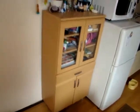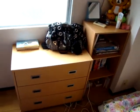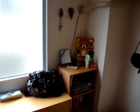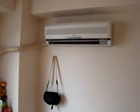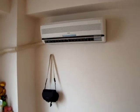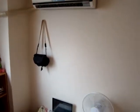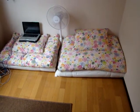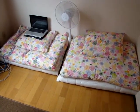And all of the furniture that we bought secondhand for like $120 altogether. It's not huge, but it's serviceable. It's where we keep all our stuff. Our air conditioner, which never turns off. And our lovely beds. They fold out at night and the dog goes mental.